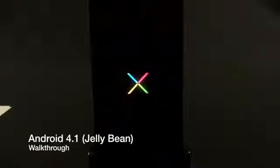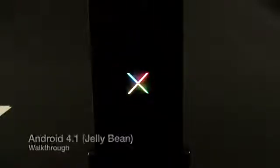Now this is being pushed out to all HSPA Plus unlocked versions of the Galaxy Nexus right now, but will be coming to the carrier specific versions as well. So right now we're taking a look at the unlocked version.